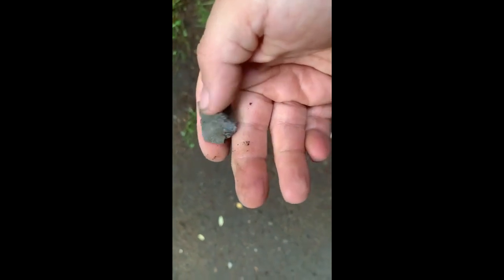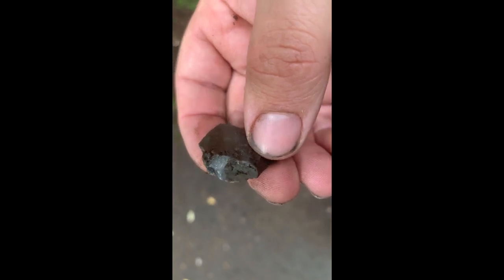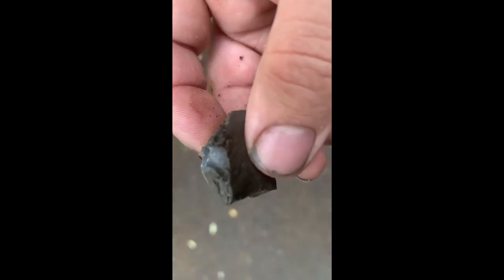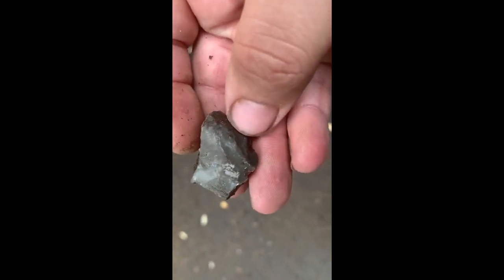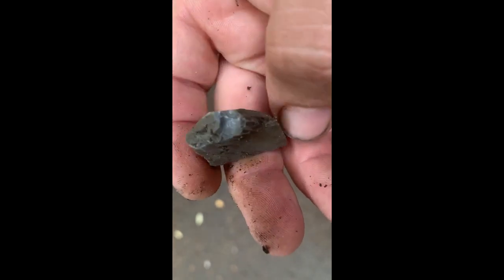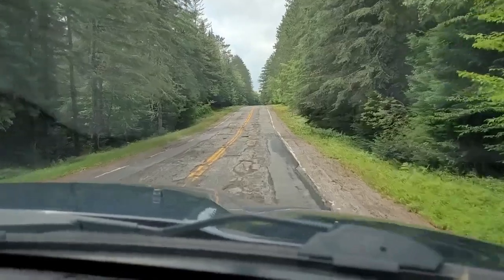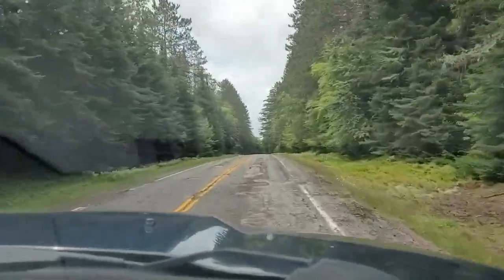Just walking around the edge of the campsite here and found a little piece of flint. Some kind of gray flint. Might be a limestone. Flakes though. That's a chip I took off. Zoom you around so you can see what I got going on.